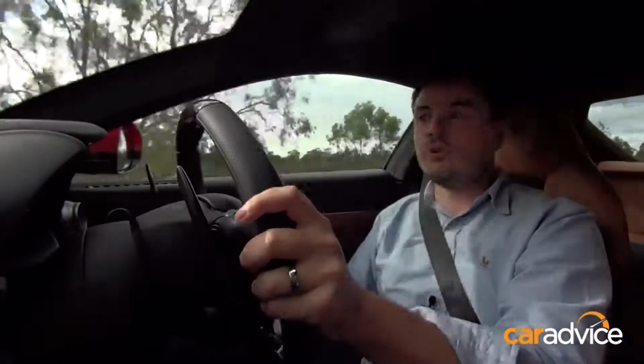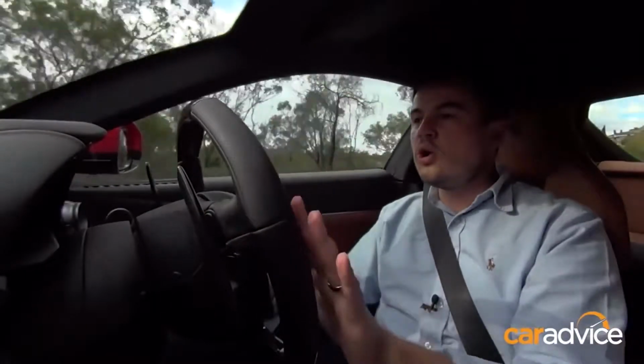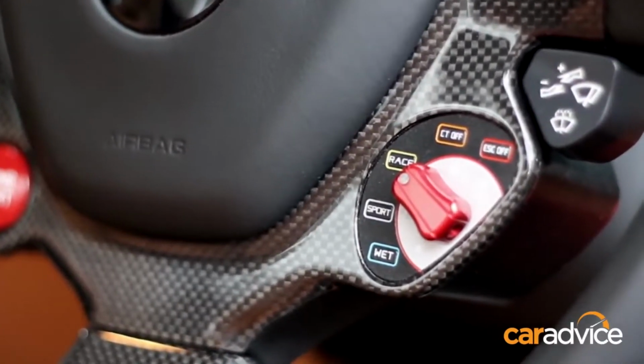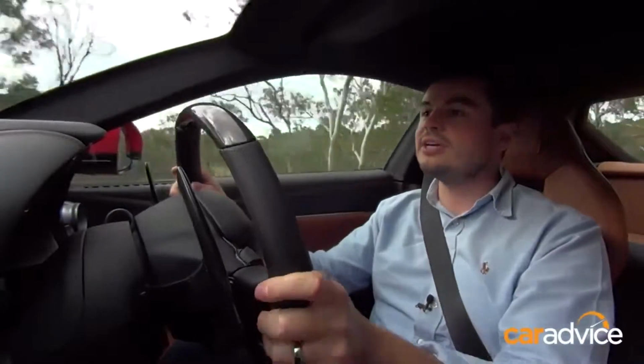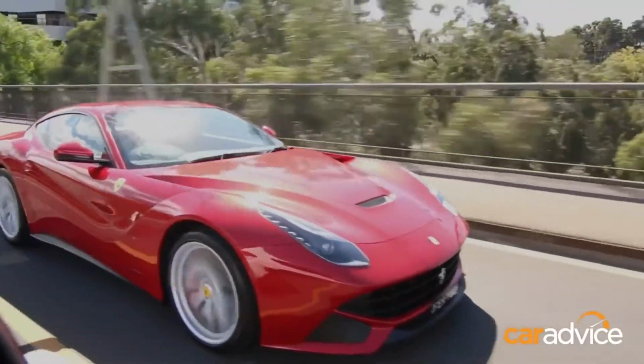Here you can control all the critical elements of your car. You've got windscreen wipers, indicators, horn, and also the Manettino switch, which runs through all the different driving modes. And as you go up through sport, race, and then the fully off mode, the suspension and gear shifts all vary to give you a different driving experience.